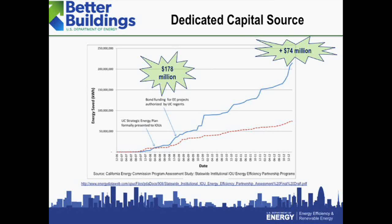So this is how we fund these things in higher education. This is tax-exempt revenue bonds. A revenue bond, by the way, that's the same kind of bond that we use if we build a new student center or a rec center or new dormitories. It's a bond for which we pledge repayment through pledging utility savings. So it's a very common way to debt finance things in higher education.